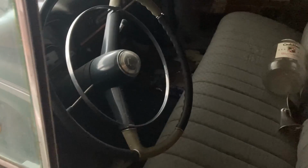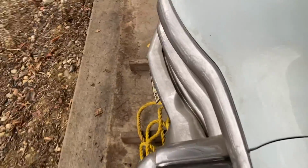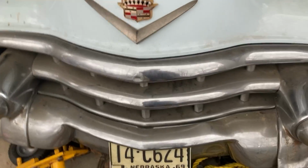I'll take some better pictures once we get it pulled out of here, but we are pulling it out today. So I have a friend on the way. He's gonna help me get this out.